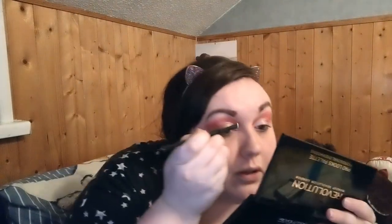So then I just want to get this white. Oh, I like the white, look at the white. It comes out quite pigmented, that's quite nice, that one. That's quite nice actually.